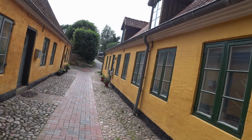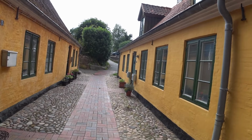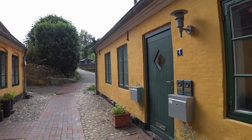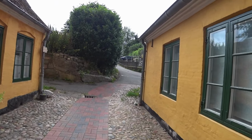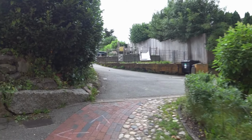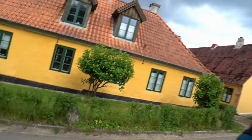So I'm here in this hood next to my hotel. There really isn't much to do here, is it? This is actually just a neighborhood, and that hotel that I booked, they bought one of these houses and made it into a hotel. So this is a hotel in the neighborhood.